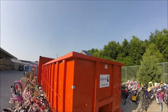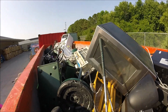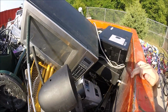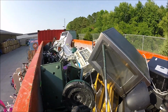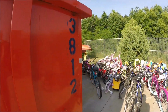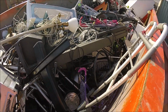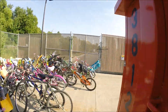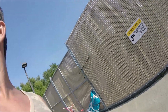And then here's a whole dumpster full of stuff I guess they throw away. You can't get to it though, because they got it all in the gate. Computer, microwave, all kinds of stuff in there. Dang. Crazy. I don't really see a bike I would want anyway.